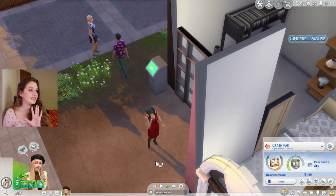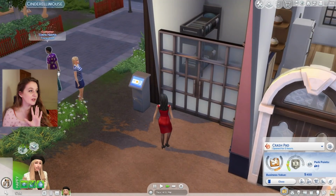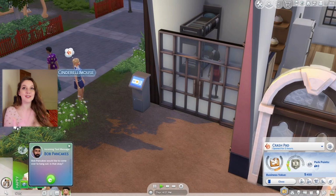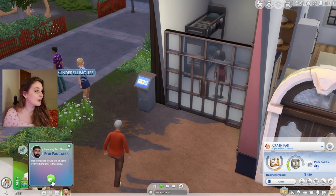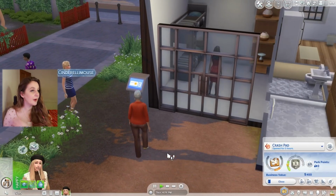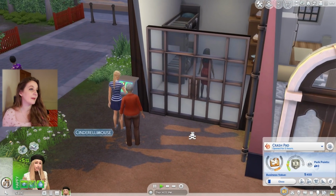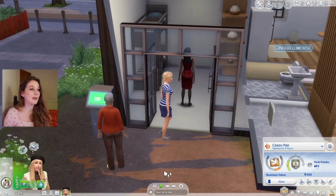Bella's here. She's thinking about it. That person seems to have bought a ticket. Bella's buying a ticket. I like as well, it's on your phone. It feels very modern. Bob Pancakes would like to come over and hang out. Absolutely. We love Bob. He's also a business owner, so we can share business tips. Summer holiday. Look at how quickly people are buying tickets now.